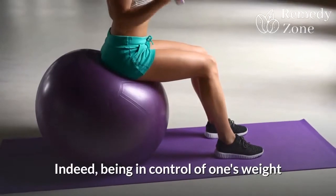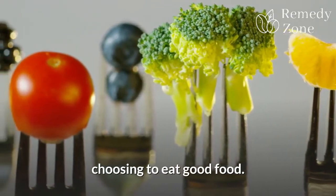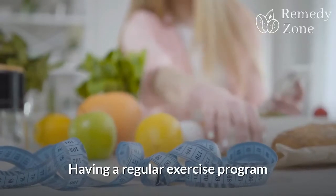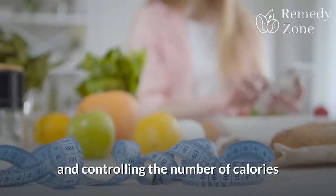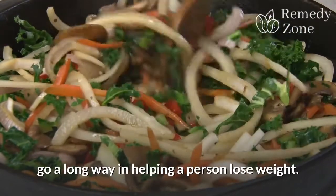Indeed, being in control of one's weight involves the simple act of choosing to eat good food. Having a regular exercise program and controlling the number of calories consumed each day will go a long way in helping a person lose weight.